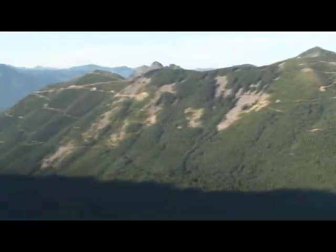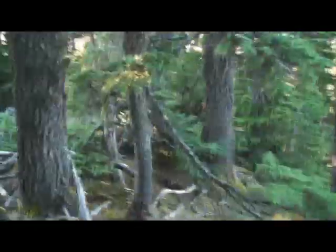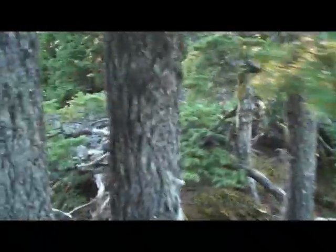Beautiful. Well worth it. Yeah, that's the other peak there. Right. It goes down to it. Not really a trail here. Ah, here we go. This is what I'm looking for.